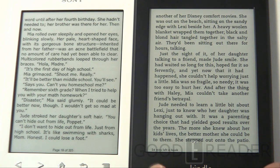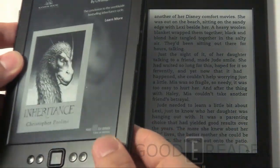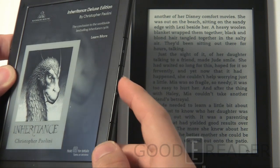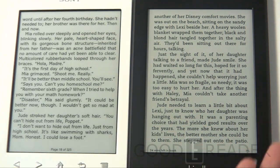Exactly, and with the Amazon Paperwhite, you'll notice no more page turn buttons like we have on the Kindle 4 here. We still have the manual page turn buttons, but on the newer generation they got rid of that.